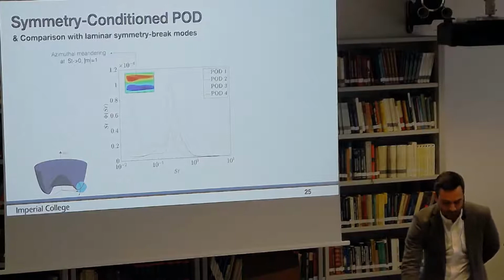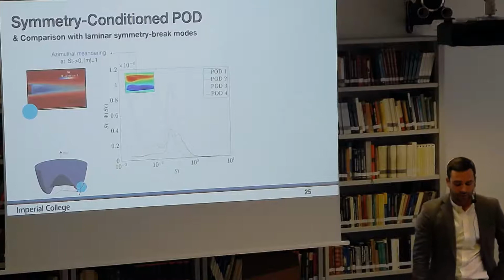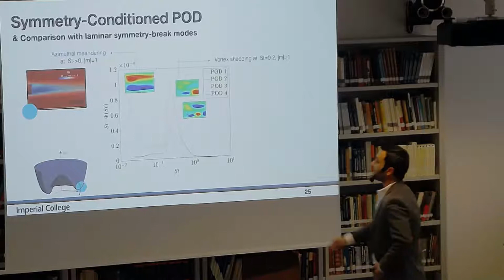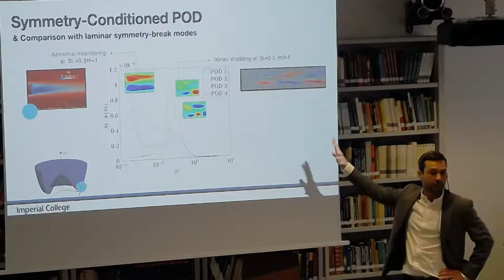And actually, in that case, the modes become asymmetric, exactly the way I should expect to find them from the nonlinear solutions of the Navier-Stokes equations. This is the steady symmetry break mode at Strouhal zero, and this is the vortex shedding. We can now see clearly that the vortex shedding as well inherits the symmetry properties of the steady symmetry break mode and is one-sided. And now it compares really well with the modes we expected to find.